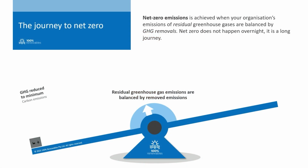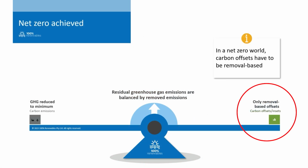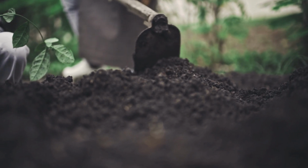This reduction doesn't happen overnight. It's a gradual process requiring commitment and consistent effort over time. To achieve net zero, we need to balance out those final emissions with removal-based carbon offsets. These offsets come from projects that actively remove carbon from the atmosphere, like reforestation or soil carbon projects.